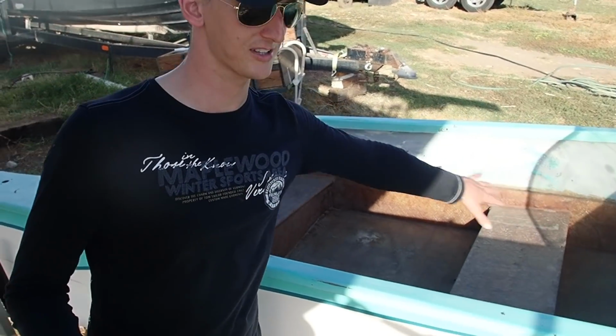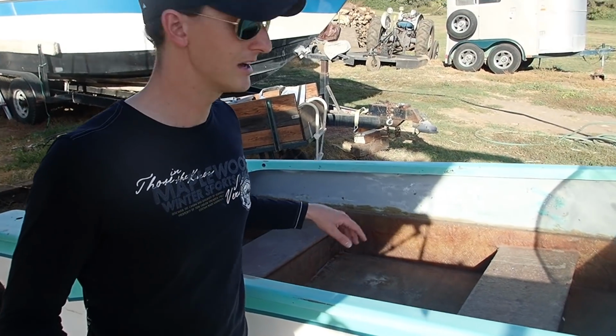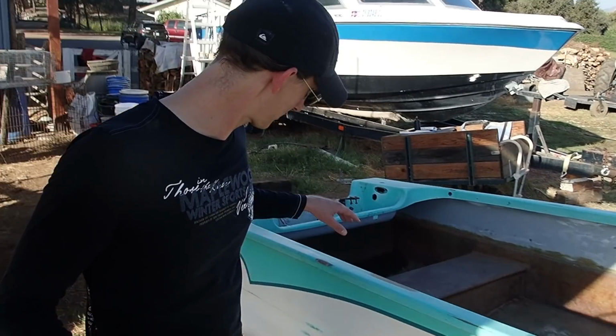Another really big feature, now the interior obviously hasn't been installed yet, so you just got to pretend that there's 2 bucket seats and a bench back here. That's what it's going to be. So that's, you know, I like the interior.